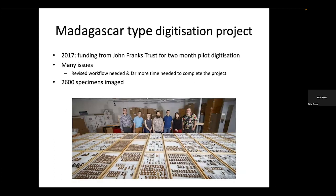So I'll bring you on to the Madagascar type digitization project. In 2017, the John Franks Trust gave us some money for a 2-month pilot digitization project to image all the type specimens, primary and secondary, from Madagascar. So 2 digitizers were employed by the project, and we used the Afro-Moth checklist, thanks to Willie de Prins, who managed to filter this for us on Madagascar and BMNH type depository. And then we matched this with our own collections index that locates the actual specimens. And the types in our collection are often labeled with little round BM type labels next to them, so they're quite easy to find.